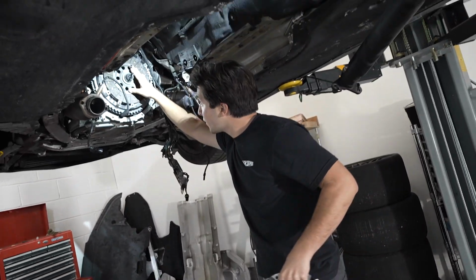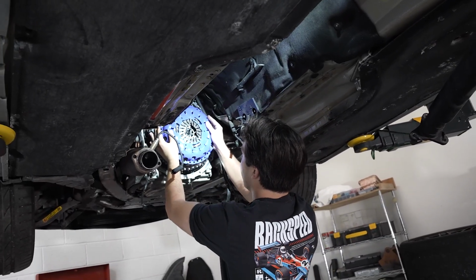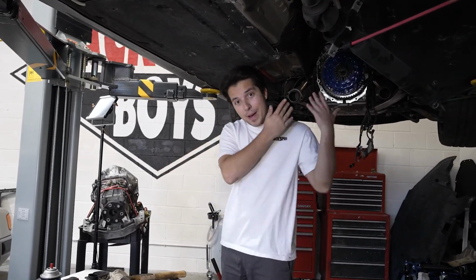Oh damn, that thing is heavier than I thought. Now we just place the final component on. Holy smokes. Okay, now that the clutch is in, let's start assembling the transmission and pop it back in.